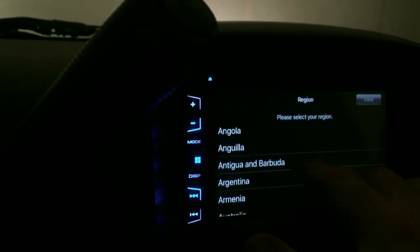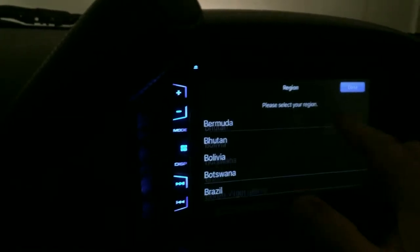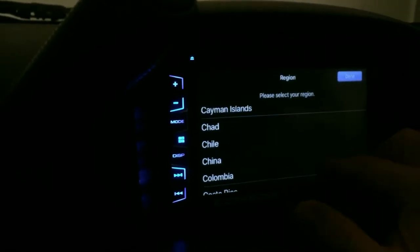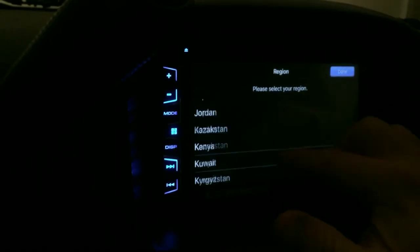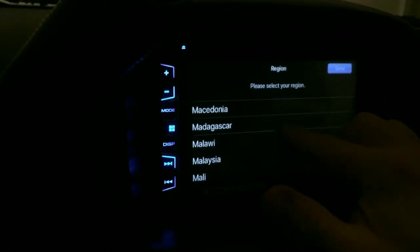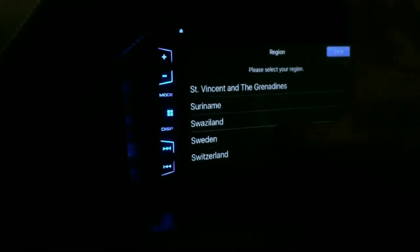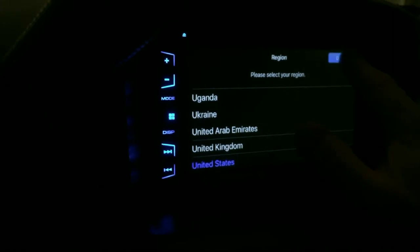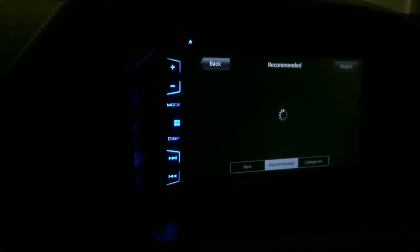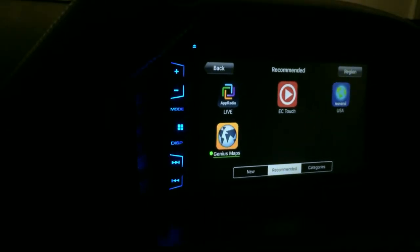Oh, select language. Be nice if they put the United States at the top. Almost there. Here we go. Done. So the radio app's running on the phone. This is running here.